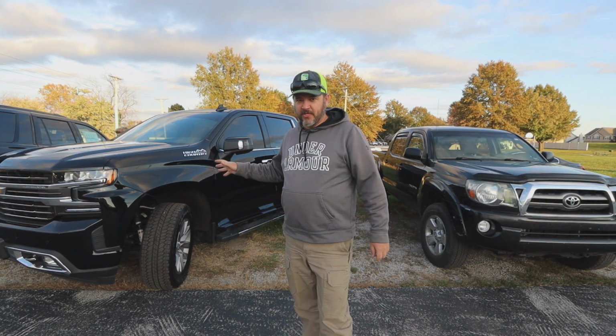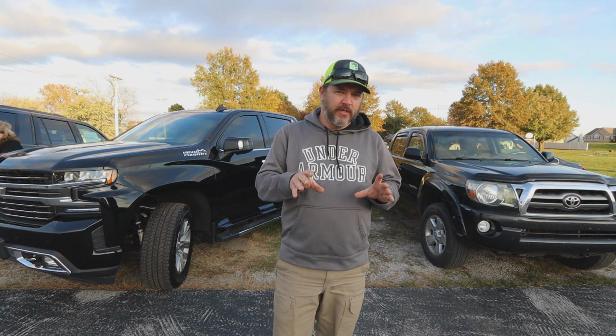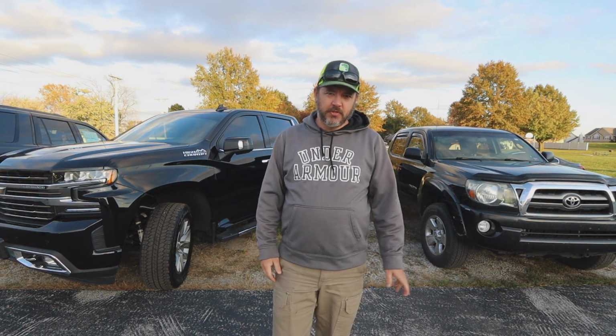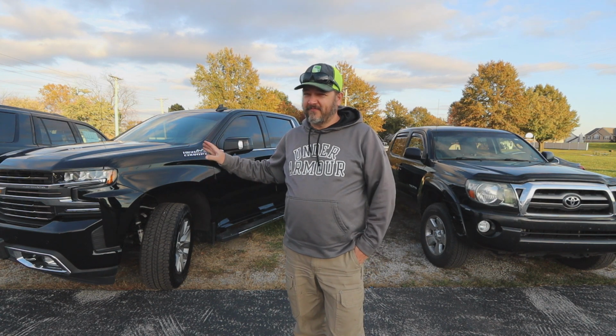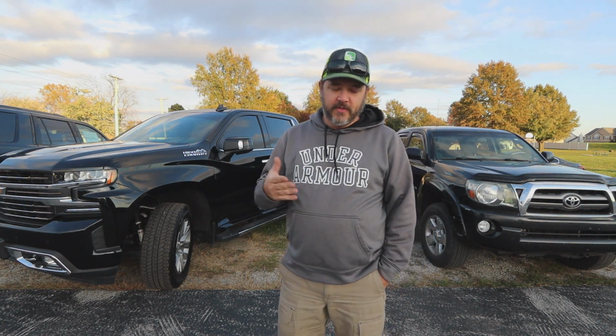I've been in love with these trucks for quite a while. They came into the 2020 body style. I'm not really a huge fan of the new grills, but of course, you get used to it, you start liking those vehicles a lot more. But I've really liked the High Country models for quite a while. I've been wanting one for quite some time. I came into a super deal.